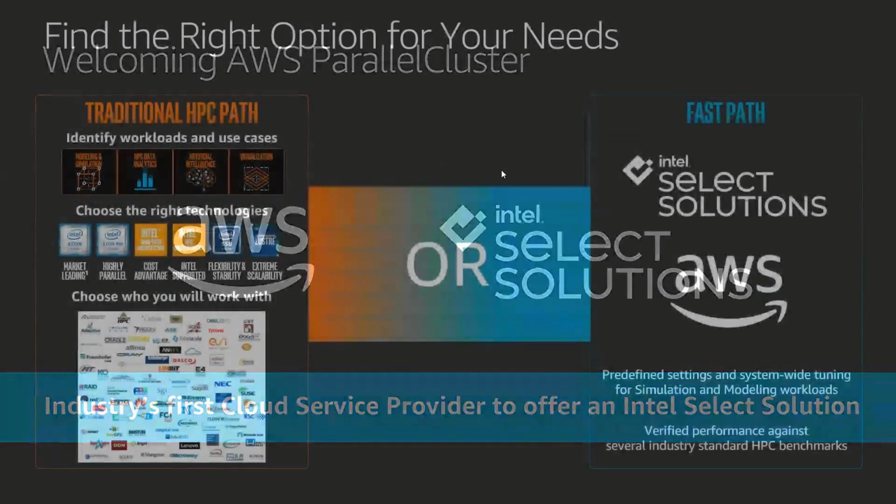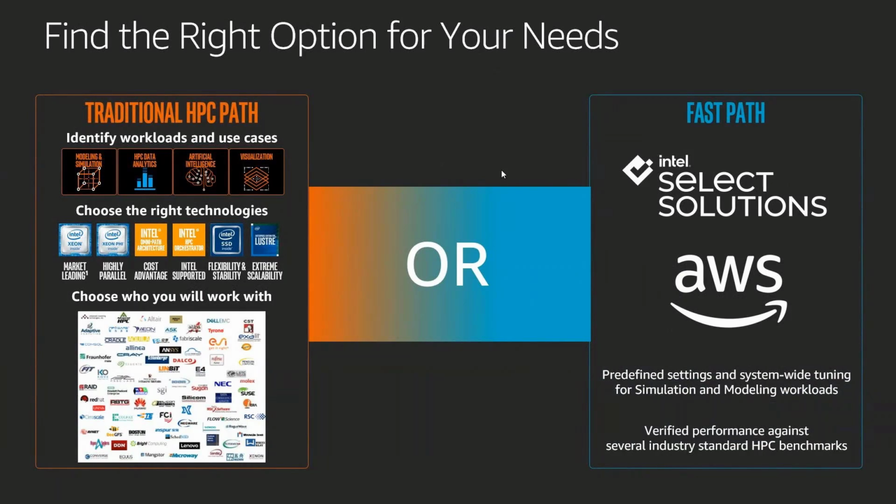And what this means to end customers is you could follow a traditional HPC path and do a lot of customization and try to build your own, looking at custom workloads and custom use cases, figuring out the technology recipe and who you want to work with. That can be a long path, but it may be the right path for you. Or if you need something that's high quality, high capability, there's a fast path now available with AWS ParallelCluster and Intel Select solutions.